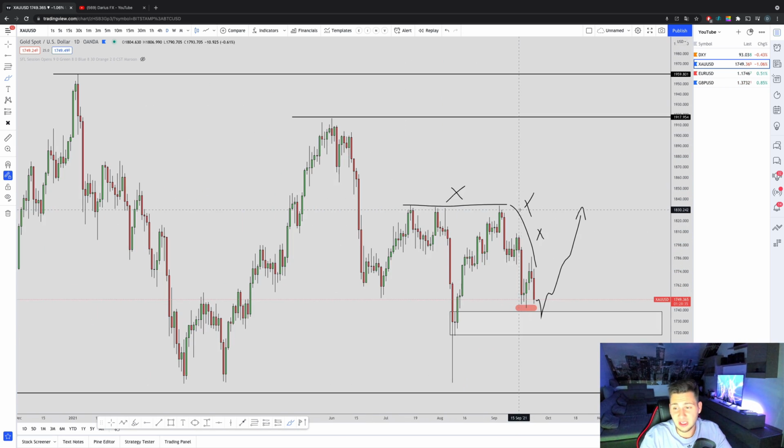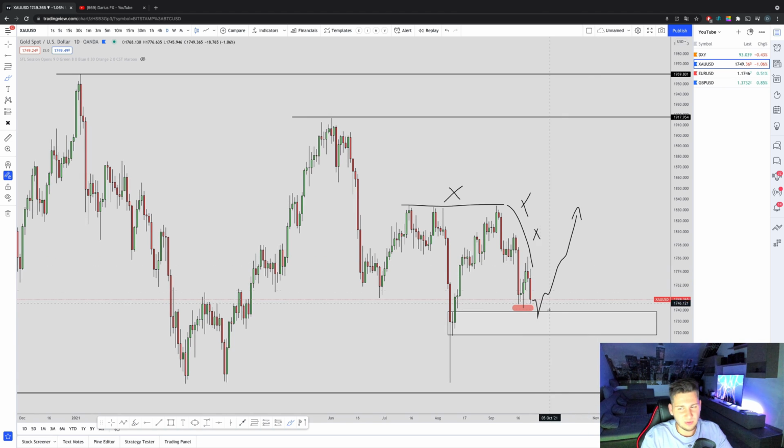That's how I see it. For me, gold is a clean buy, so I'm definitely looking to buy over here. So if the price will tap into this demand, I'm immediately looking for a nice price action confirmation to take a long on gold.